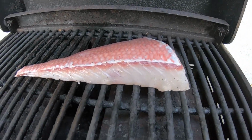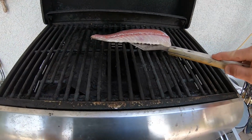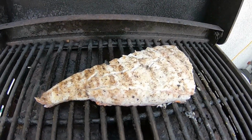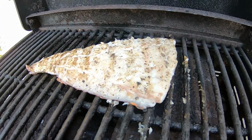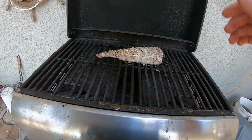Beautiful piece of filet. Oh, that's gonna be absolutely amazing. All right, we cooked it for like 2 minutes on that side. We're just gonna flip it right over. Ooh, you see that? Got that beautiful char on there now on the top side. And now we're just gonna let that bottom side internally cook. Maybe like 10 minutes on high heat with the scales down.